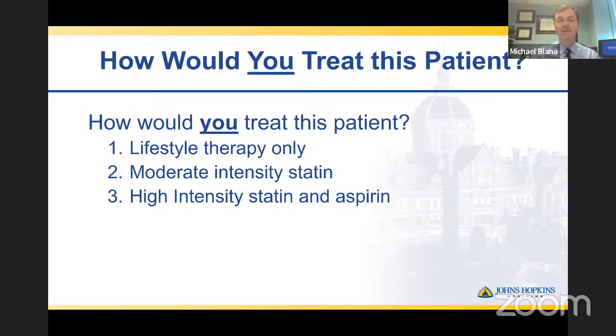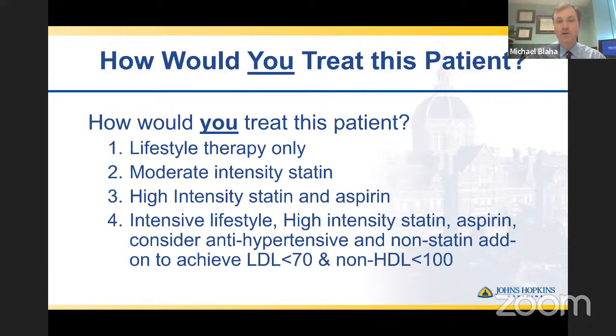What about high intensity statin and aspirin? That's sounding better. I think it's certainly more aggressive. I think it's consistent with the data I showed you about aspirin. But I think you could even go further. In my clinic, I would say this patient in primary prevention, but who has advanced subclinical atherosclerosis, can get the most intensive lifestyle interventions I have, including potentially a visit with my nurse practitioner to talk about lifestyle, a high intensity statin and an aspirin.